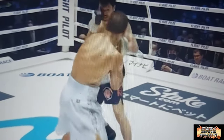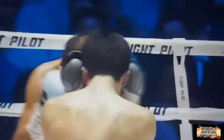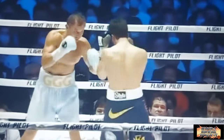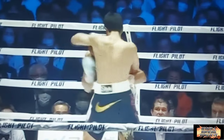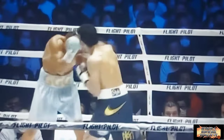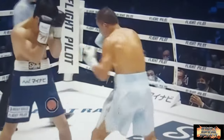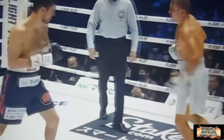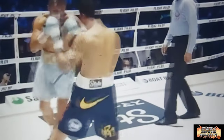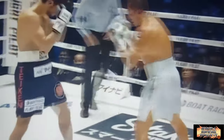We've seen Triple G hurt to the body in that fight against Sergey Derevyanchenko. The punch you don't see is the one that hurts you the most. It seemed like it had an effect on Triple G. We've never really seen him hurt to the head much, if at all. We've also never seen him fight at 40. If Murata can continue to take the punches the way he has, this is going to become a very interesting fight.